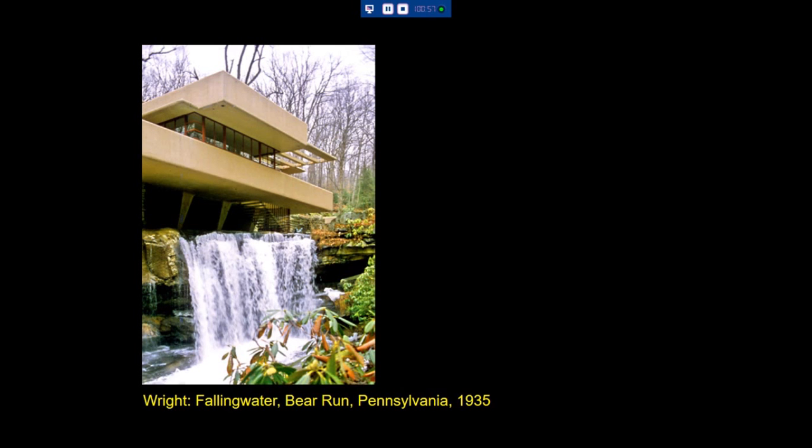He takes this idea, and for a big department store owner, the Kaufman family in Pittsburgh, he builds this house at Bear Run, where they had an estate, where there was a waterfall. They used to take picnics at the waterfall. Mr. Wright, we'd like a house, you know, here near the waterfall. So Wright gives them a house on the waterfall, right on top of it.